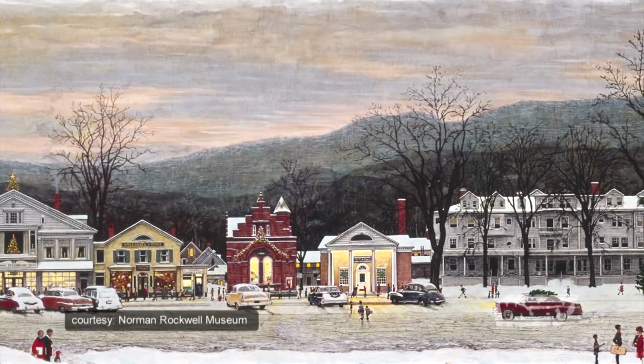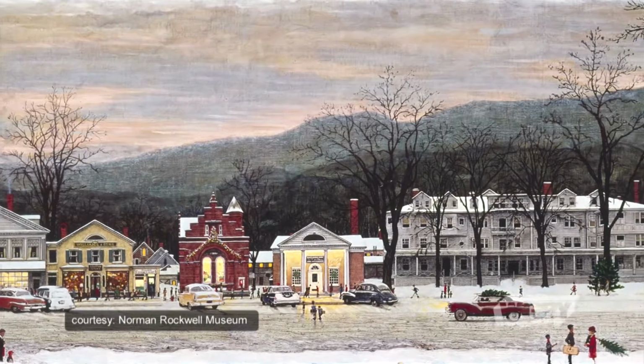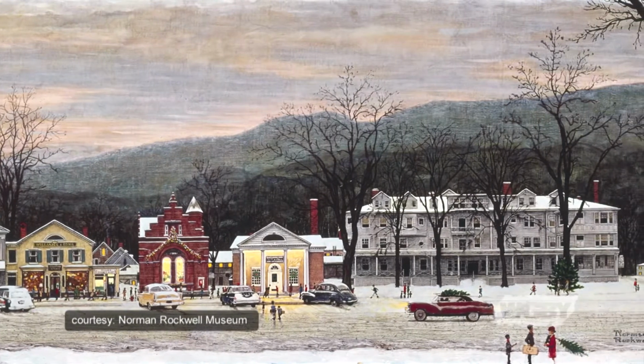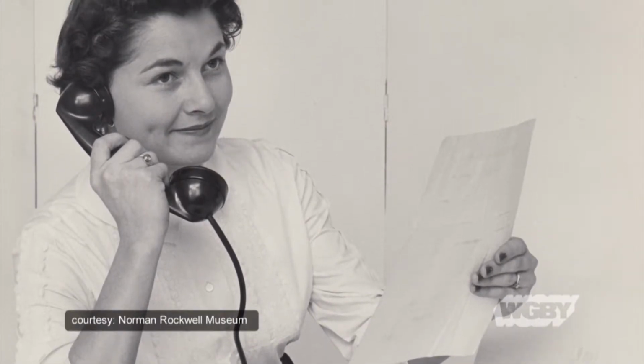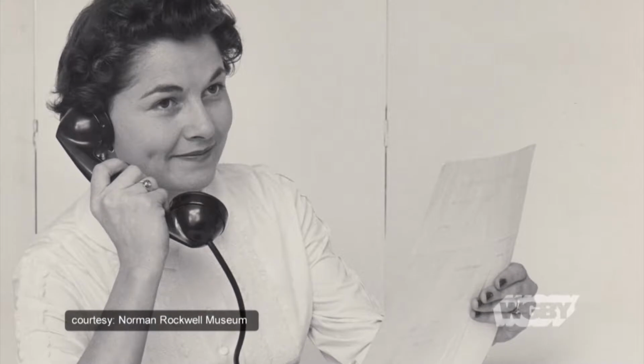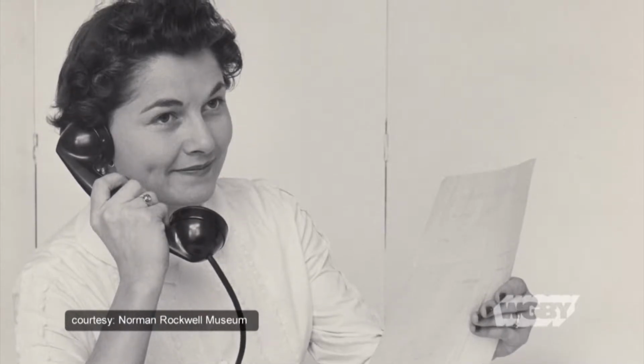When Rockwell moved to Stockbridge in 1953, he formed a bond with the residents and often asked them to model for his paintings. Claire Williams, who worked for many years as a docent at the museum, was one of Rockwell's models for a series of MassMutual Life Insurance Company advertisements.